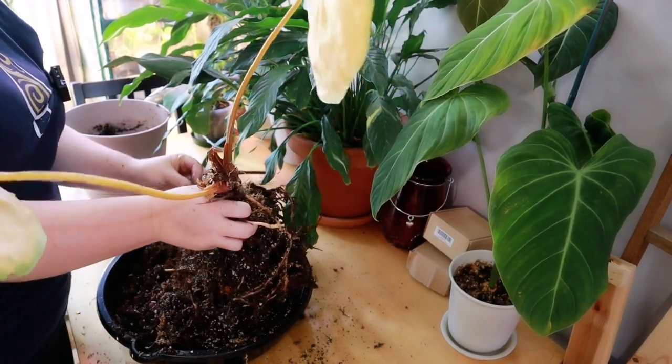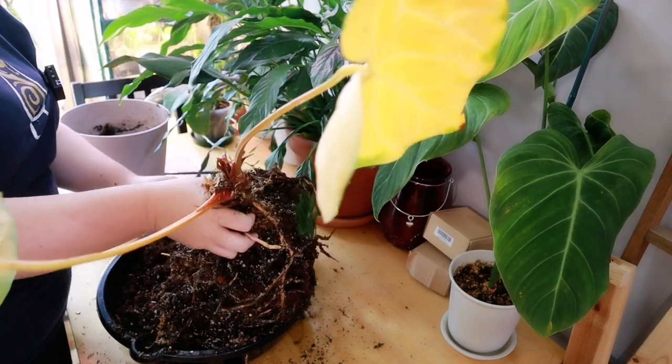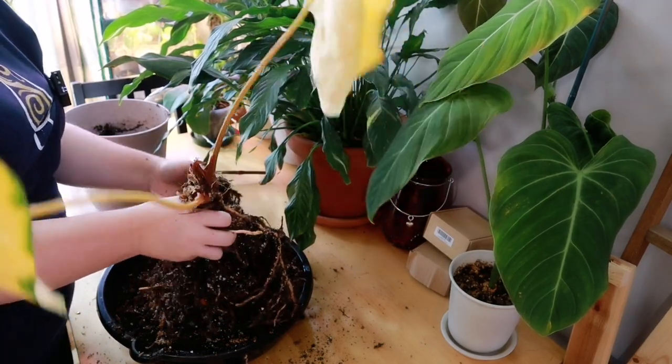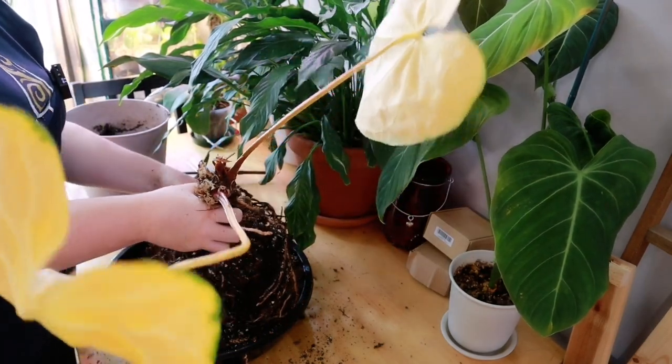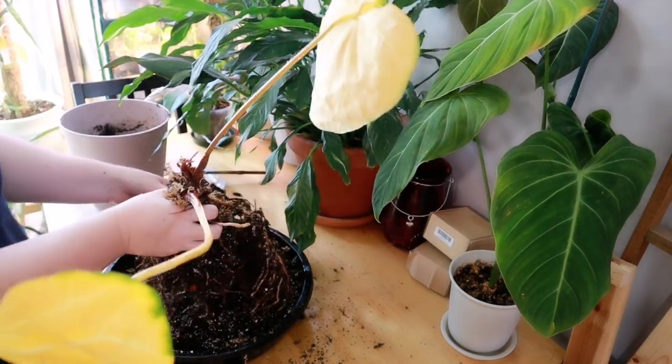This is funny. I haven't given a plant root rot in a very long time. And it's also funny because I kind of knew that this pot was probably a bad idea when I put this over into this mix that it's in right now.